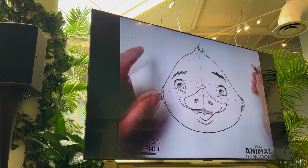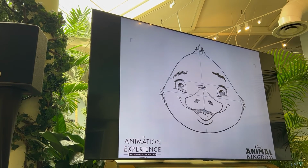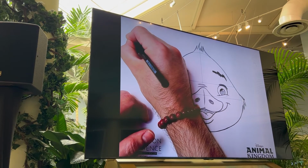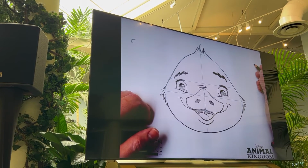On the sides, we have these two little brackets. That's going to mark his ears. And he's got some very large ears. So I'm going to start with a little letter C shape, kind of right inside that bracket, and a little backwards letter C on this side.